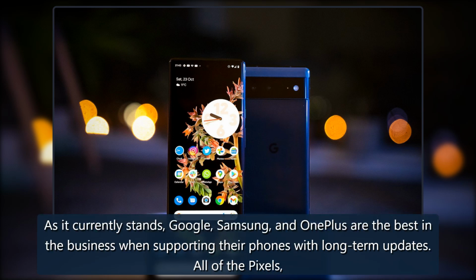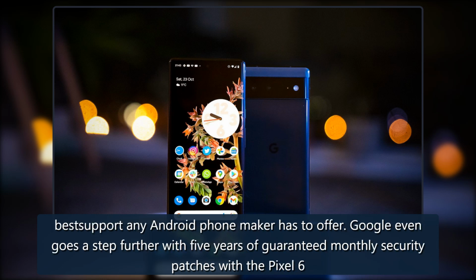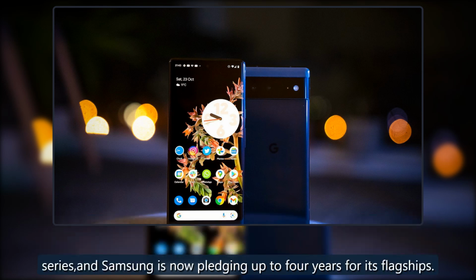As it currently stands, Google, Samsung, and OnePlus are the best in the business when supporting their phones with long-term updates. All of the Pixels, Galaxy devices, and OnePlus phones mentioned on this list are backed by at least 3 years of major OS updates from their initial release, which is by far the best support any Android phone maker has to offer. Google even goes a step further with 5 years of guaranteed monthly security patches with the Pixel 6 series, and Samsung is now pledging up to 4 years for its flagships.